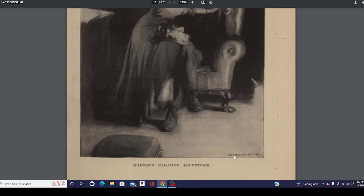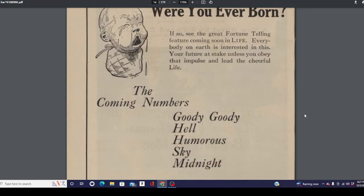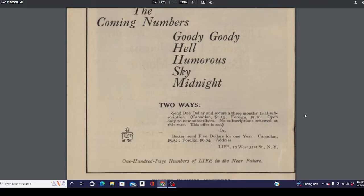It looks like something Fink, 1910. Were you ever born? Well, yeah, we all were. If so, see the great fortune-telling feature coming soon in life. Everybody on earth is interested in this. Your future at stake unless you obey that impulse and lead the cheerful life. The coming numbers.